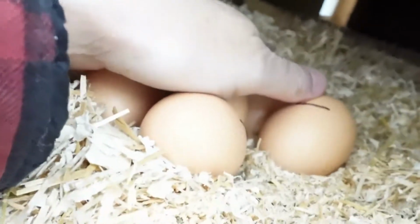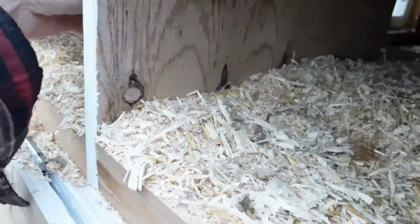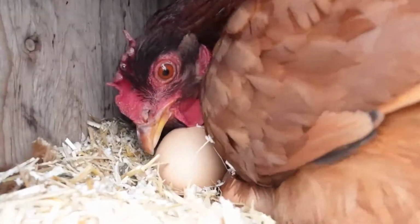10, 2, 4, 6, 8, 10. Yep, there's still 10. They're just as warm as an oven. So I'm gonna put them back, put her back in. There you go, Ruby. I love the way she gingerly steps in there and gets settled back on them. I was hoping she would face this way because the other day, oh, there you go.